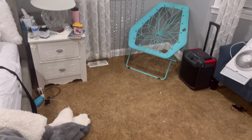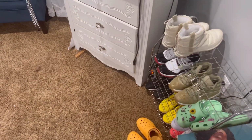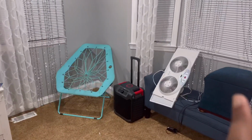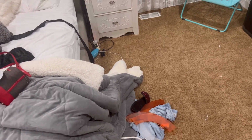Okay, so this is what over here currently looks like so far. So I just need to take everything off of up here. I need to fix my shoe rack because the shoes are just missing or not in the right spot, whatever. I need to put a fan back over there. I need to clean up my nightstand. I think I'm about to just do right here. This is like the little stuff for my ring light. I'm gonna just put it, where am I gonna put that?